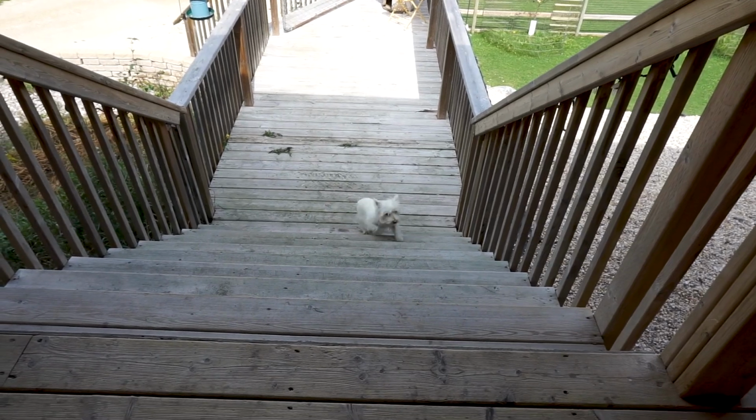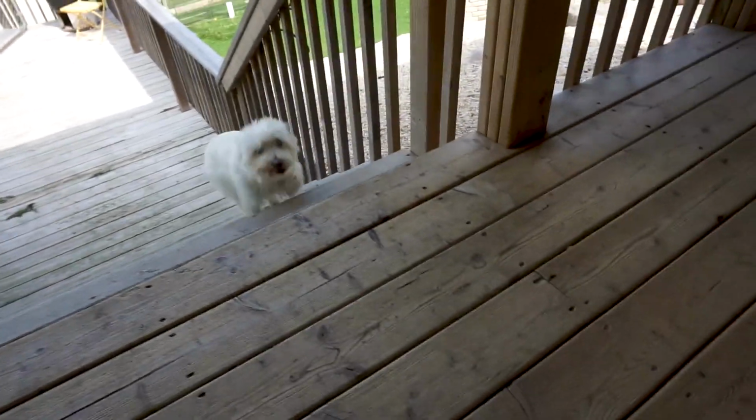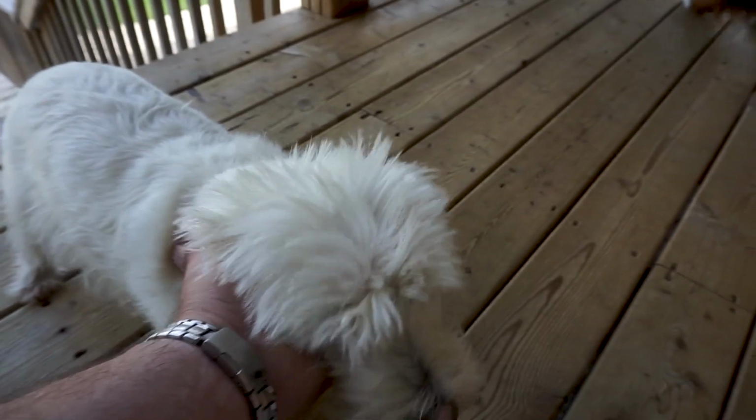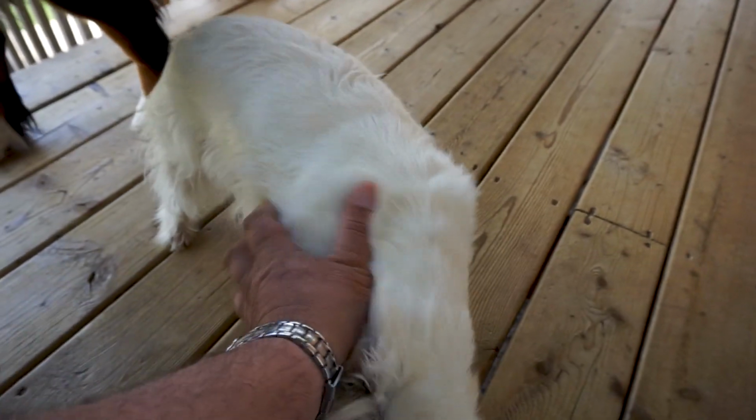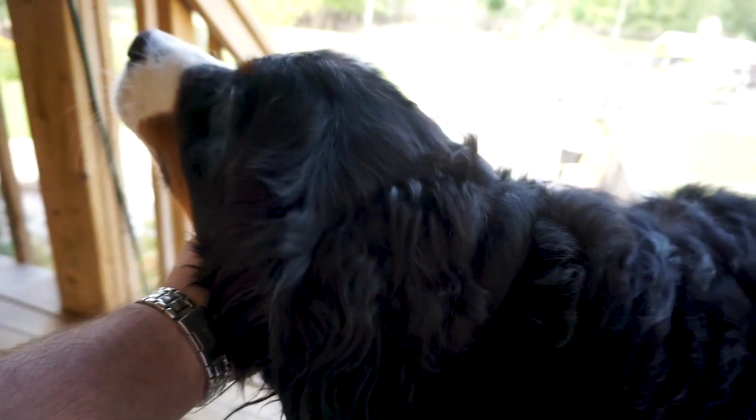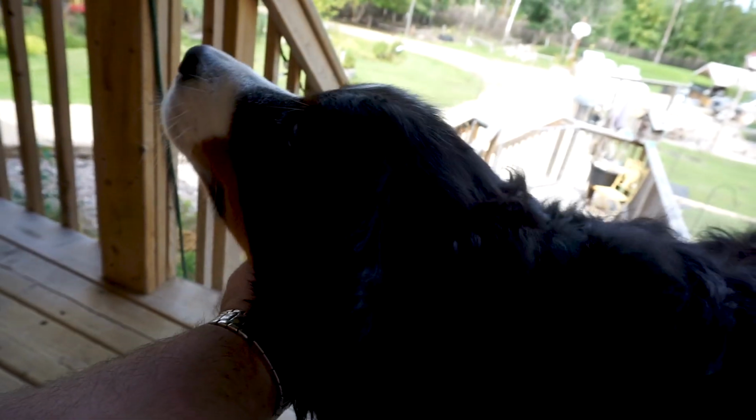Maggie! You just have to say her name and she gets so excited. Maggie! Hi! She's a big licker. So Maggie's the oldest one, and of the dogs, Atlas is a Bernese Mountain Dog, and he is the youngest. He's only a couple years old.